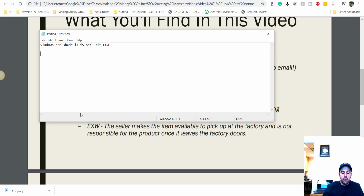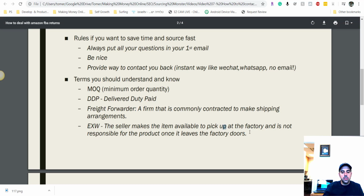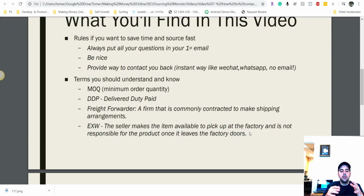So EXW means that the price is only when you pick up. It's not including shipping. It's not including shipping it to your freight forwarder. That's the price that you get when they make the product and you come to pick it up, you or someone on your behalf, like the freight forwarder.